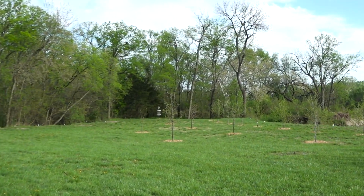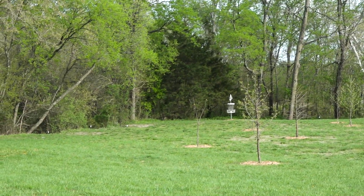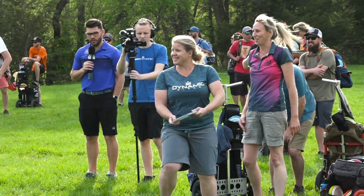It's a standstill hyzer from Zoe. Up in the wind, needs to sit. That's pushed through just a little bit. I think that is probably out of bounds.